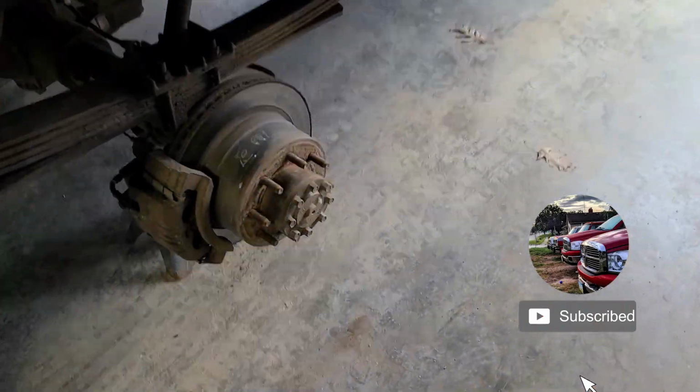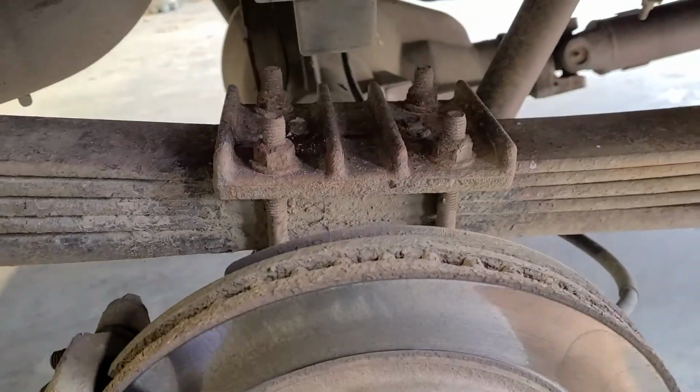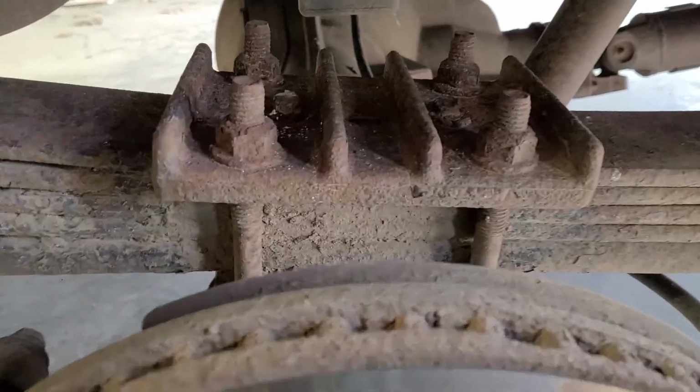Oh. Yeah, those lug nuts had to have been on there about 254 freaking foot-pounds. And then the wheels were stuck.